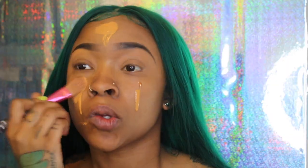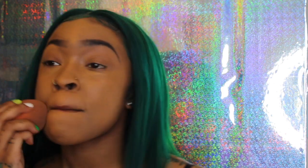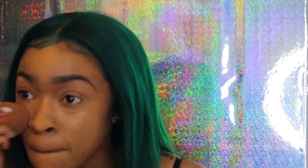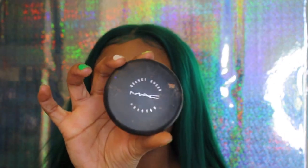Now it's time for foundation, and as you can see, I'm using the same things as last time, but I'm using a different brush. But I still will go in after with my beauty blender just to make it all nice and even and make sure everything is blended out. And as mentioned before, I am wearing this makeup all night, so I am going to set my face with some Select Sheer Pressed Powder from MAC.